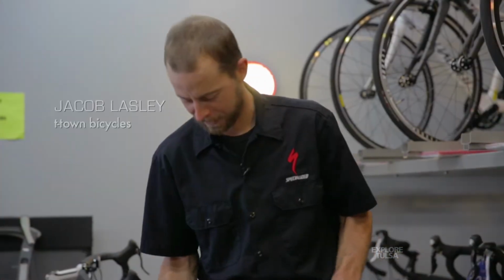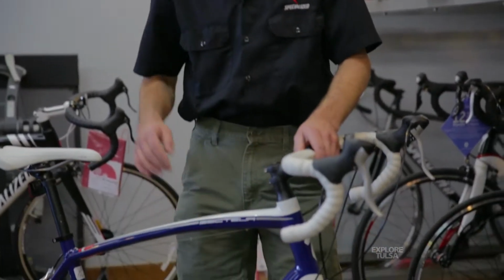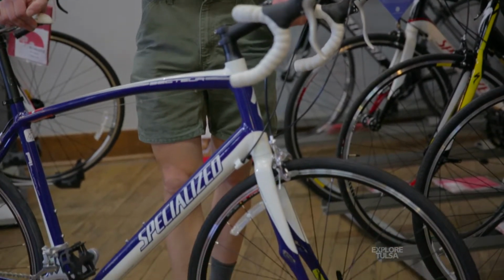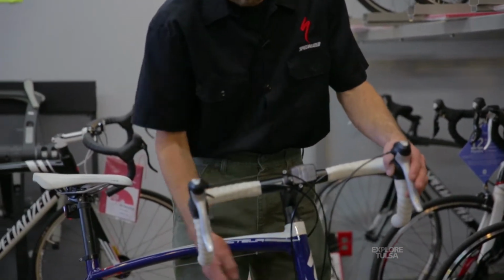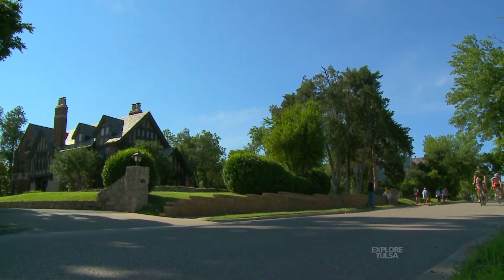This is a Specialized Sectoor. It actually has an aluminum frame with a carbon fiber fork, which really helps dampen the road vibrations, smoothing out the bike. Then it goes to a dual control shift brake lever that'll actually operate both the brakes and also your shifting, so you never really have to move your hands from the handlebars.